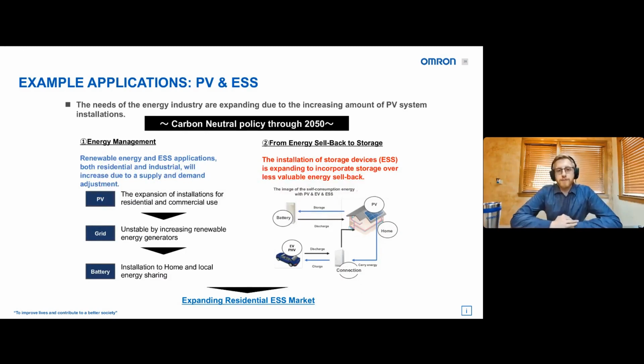And example applications. We're talking about PV inverters and energy storage systems, which kind of go hand in hand, but the needs of the energy industry have been shifting to requiring more and more relays at a higher and higher capacity because there's more and more residential use. So we're seeing a lot of solar systems that are built residentially. We have the solar panel PV inverter system on a home, and we need someplace to store that power. It's becoming more valuable to store the power at home than it is to sell back to the grid.